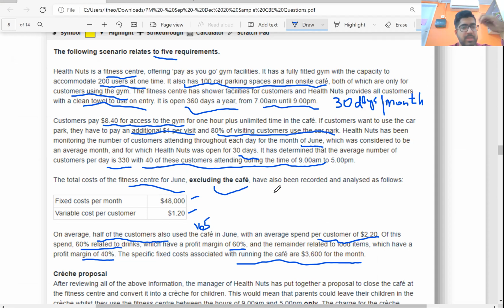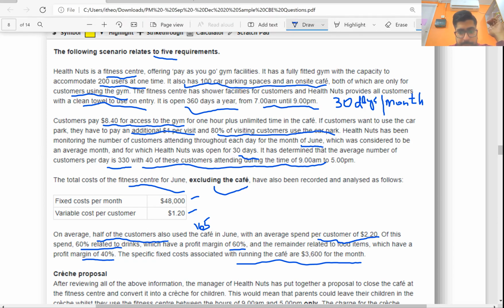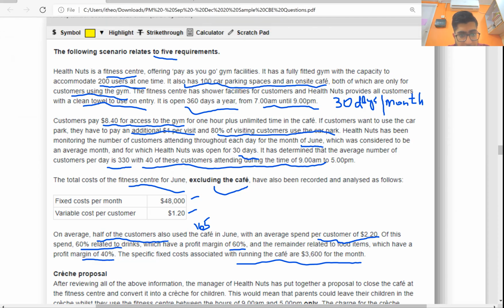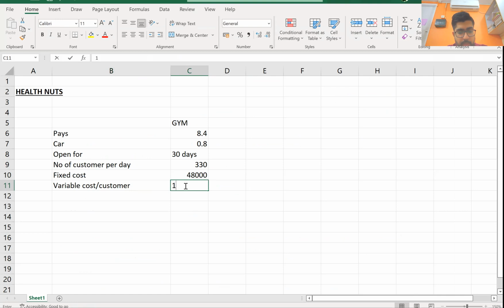Remove the cafe. Total cost is fixed cost 48,000 per month and variable cost per customer 1.2. Fixed cost excluding cafe, 48,000, and variable cost per customer, 1.2. This is all the information I have drafted for the gym.